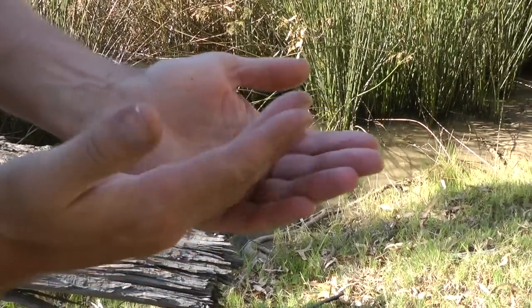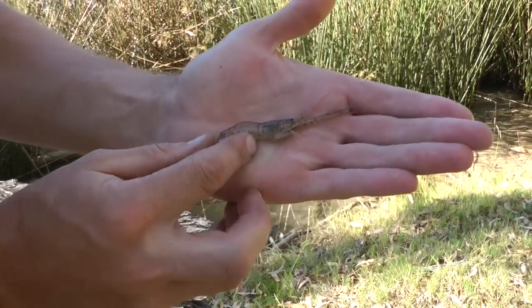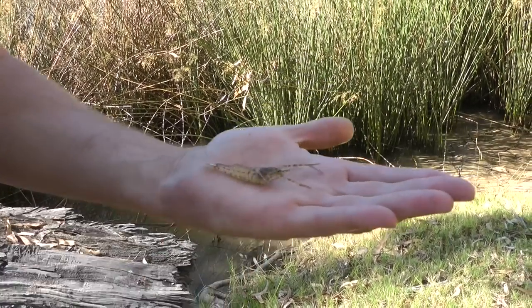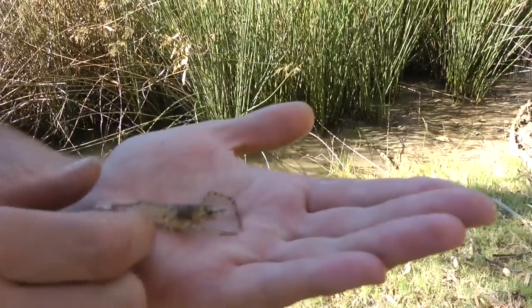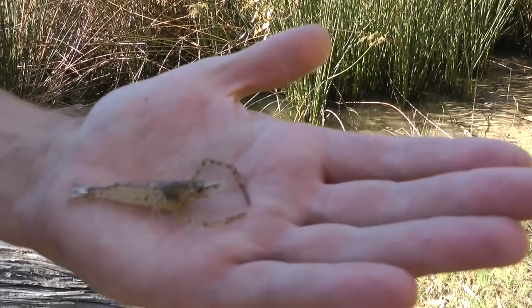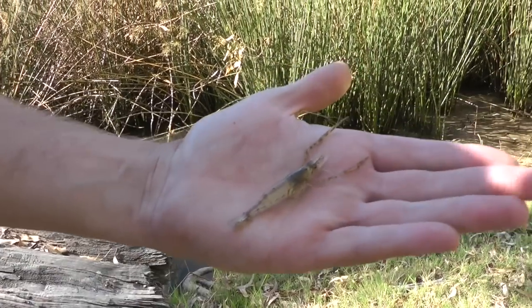And that's your premium bait. Murray cod will take them, carp will take them, and the yellow belly. Pretty much anything that swims in this river will take one of them. And those little nippers, they like to bite you too. They don't hurt though. So that's the little shrimp we're after. We're going to go put a couple on a hook and see if we can get ourselves another fish.